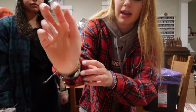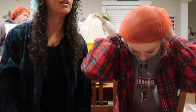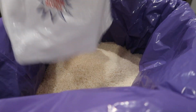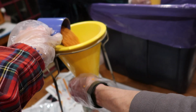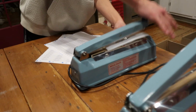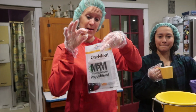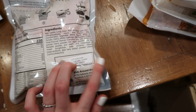Mom. I can't wait. I should put my hair on. How about I just put on a hat? Which hair are we supposed to tuck in? You have to wear that? No. Oh yeah, looking cute. So these are the lentils, the rice, and this is the little vegetable stuff. Nice job, boys. Okay. All right, this is the last one.